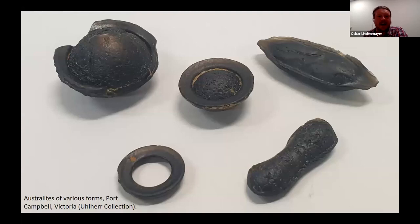And here's just a few Euler collection tektites from Port Campbell showing the variety of shapes. The one on the top left is really interesting. It's actually hollow. We've got a couple of hollow tektites in the collection.